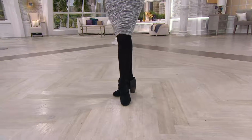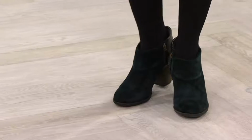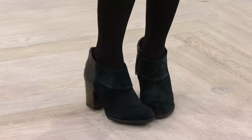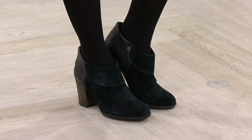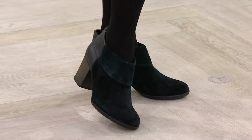You get all of the comfort that you would expect from a brand that really originated. They were the originators of the first comfort shoe, and yet they've continued to innovate with great style that is modern and updated and right in step with what's happening in fashion. So we're going to take a look at this boot.